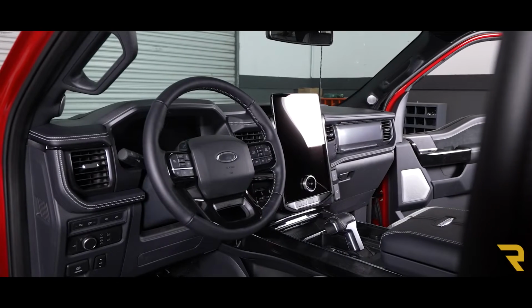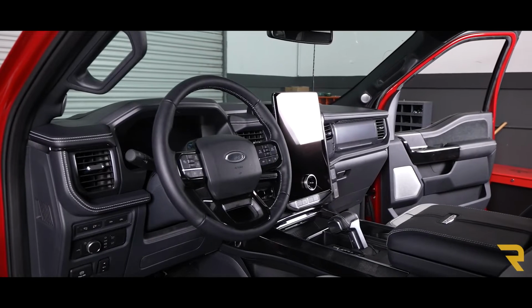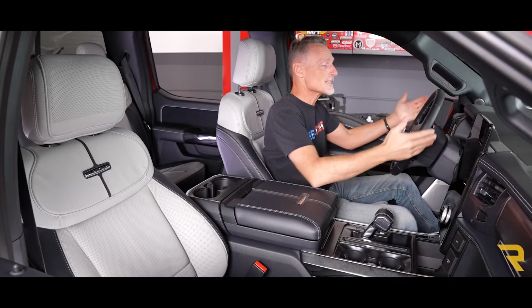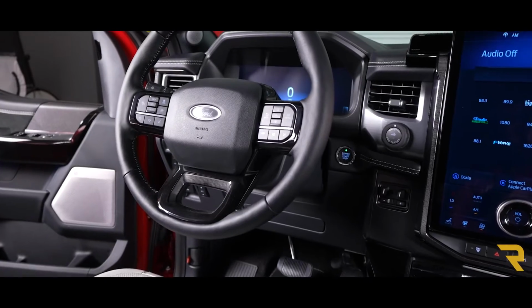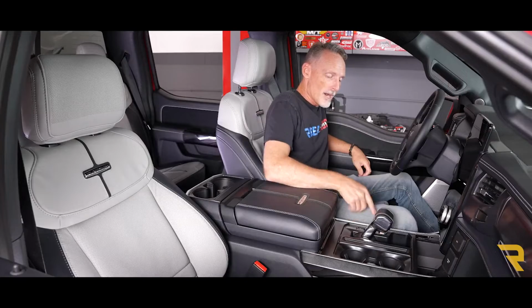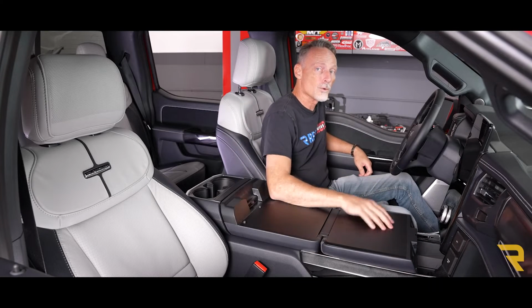I really appreciate they didn't try to make it look like a spaceship on the inside. It still feels like a truck. It's an extremely comfortable truck with lots of modern updates, but it's still a truck. It borrows some features you can find on the current F-150, like Blue Cruise, which is their hands-free driving mode. You've got the retractable shifter and also the console that folds down into a work surface.